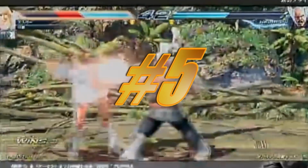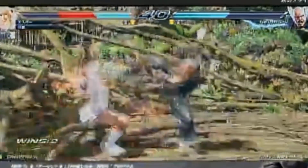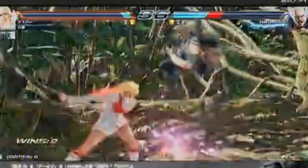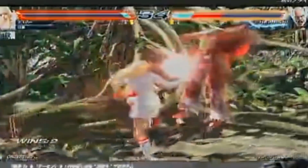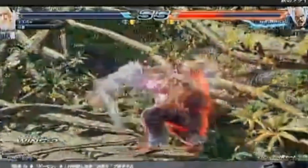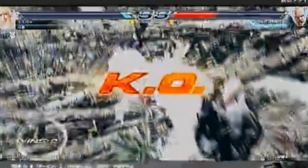Number 5. We're experimenting with how effective the Power Crush moves should be, as well as the damage the Rage Arts do in the location test. Good news. I expected that. Of course, it is a location test. These are new system mechanics that they've introduced, and they want to see how it plays out. So yeah, expected it, but still, good news.